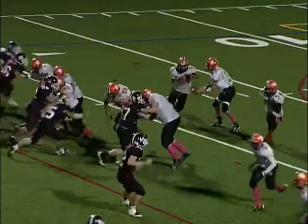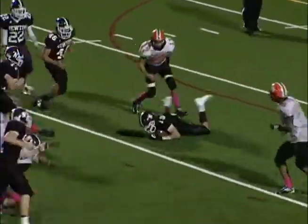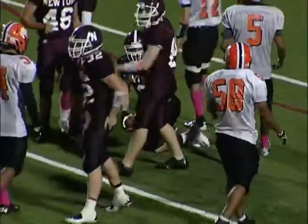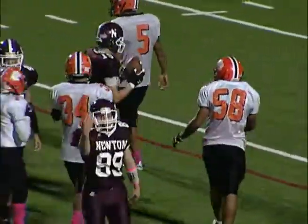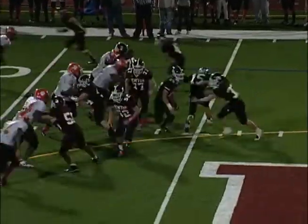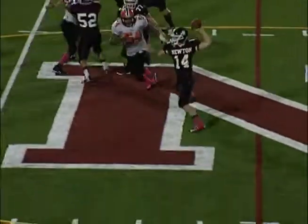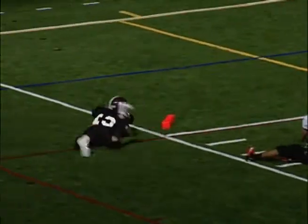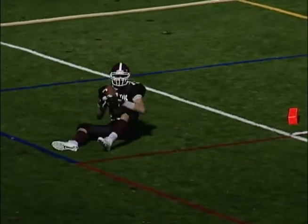But the Braves get the ball back on the fumble. It's Joe Maker with the recovery at the Dover 19, but Newton unfortunately can't cash it in, and it stays 27-0 after 3 quarters of play. Fourth quarter we go, and Newton gets the ball back, and watch quarterback Nick Grant off the play action roll out and hit Joe Maker at the 23, and he rambles down inside the 5 before being dragged down, and it's 1st and goal Newton.